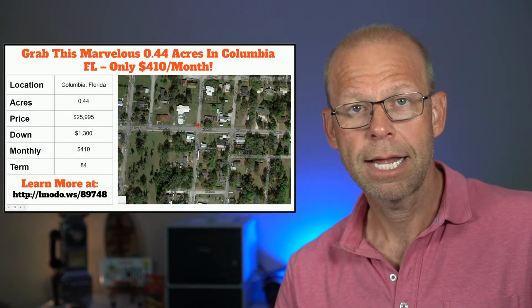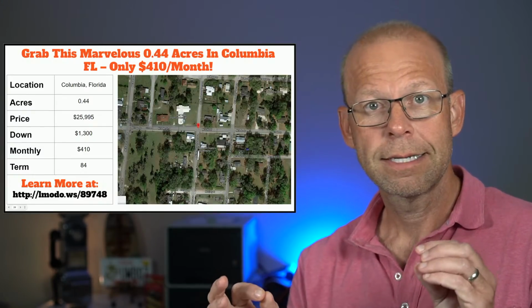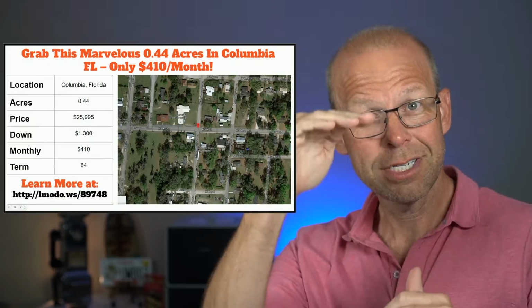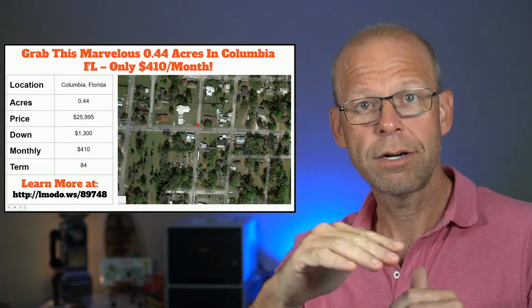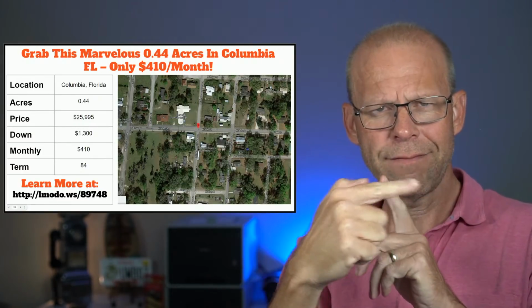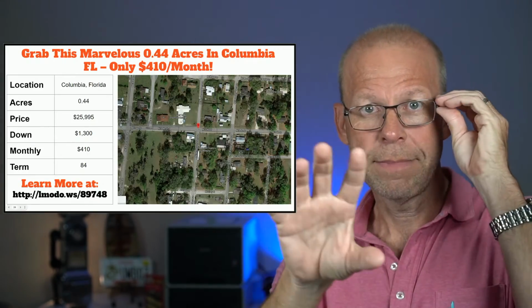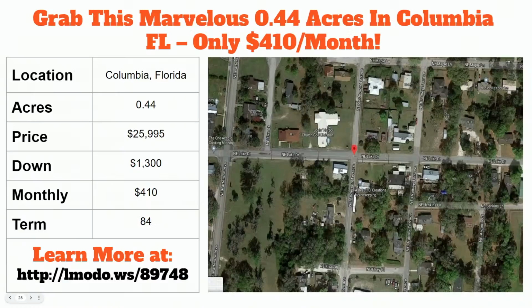Columbia County. Okay, Columbia County. It's a great county. It's in northern Florida, just outside of Georgia, just south of Georgia there. Interstate 75 going north, and Interstate 10 right where they meet. So that's Columbia County. Lake City is the city there. If you want to learn more about this property, this is a 0.44 acre buildable lot. You're in a neighborhood, $26,000, $1,300 down, $410 a month for 84 months.